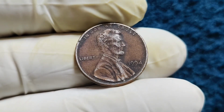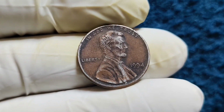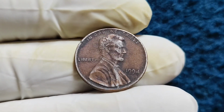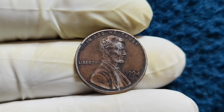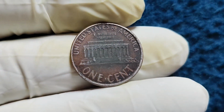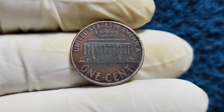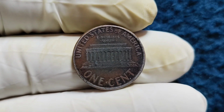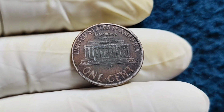Now, let me share a personal story with you. A few years ago, I was cleaning out my old coin jar, the one where I toss all the pennies I find in my pockets, my car, or the laundry machine. You know, the ones you don't really care about. Anyway, I came across a few 1994 pennies and tossed them back into my pile of coins. I had no idea that I was holding onto potential gold.